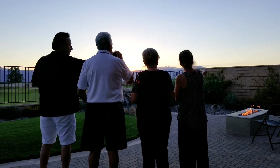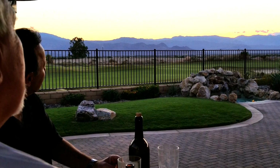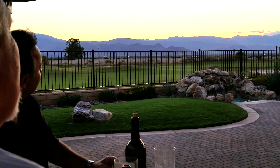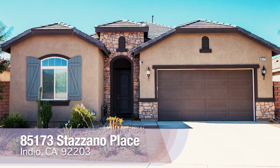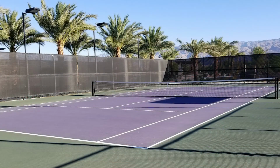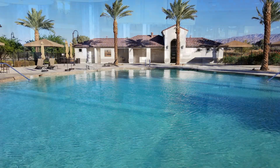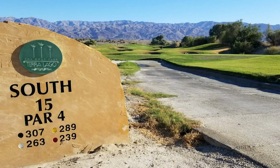If you're looking for a community where neighbors just love to gather, plus a home with a spectacular view, you found it all at 85173 Stazzano Place. Located in beautiful Four Seasons Terra Lago, where active 55-plus residents enjoy all of the amenities that most country clubs offer, but without the high country club fees.